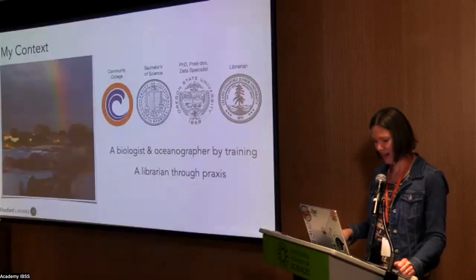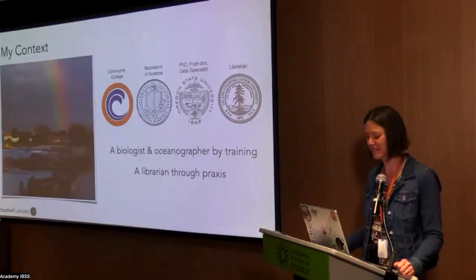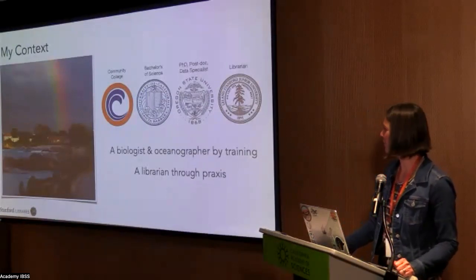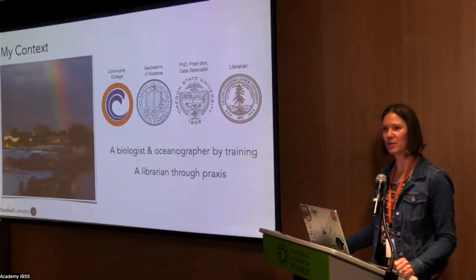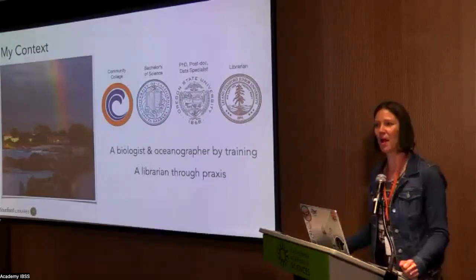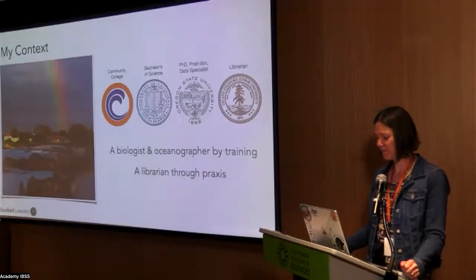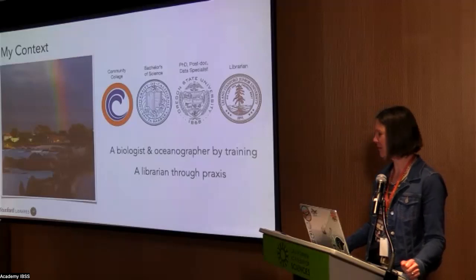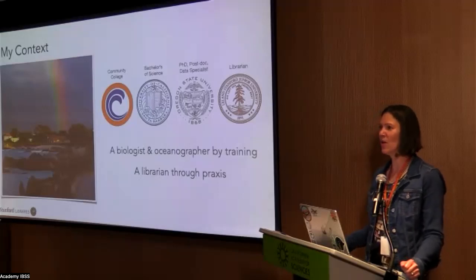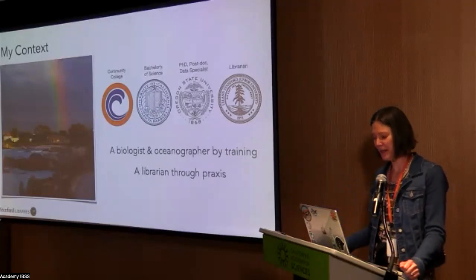I did not set out to be a librarian. I wanted to be a teacher. I wanted to be a scientist, but the traditional academic route didn't really turn out to be a good fit for me. It was just by chance that I ended up working in a library and then becoming a librarian. I'm offering a little bit of context because knowing my path might resonate with the students or maybe some of you.